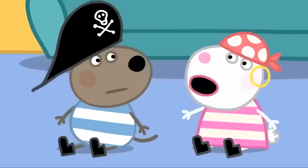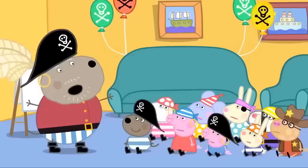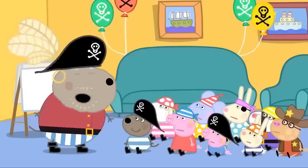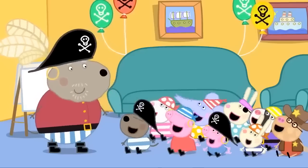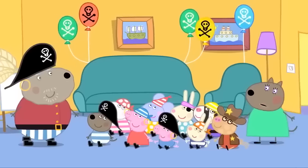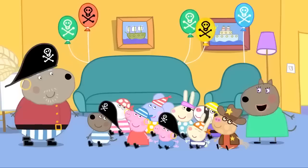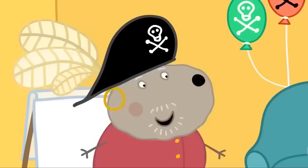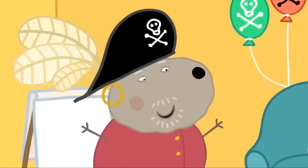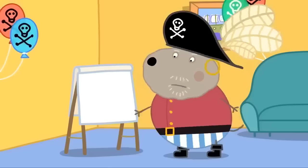Why is he talking funny? That's pirate talk. If you want to play my pirate game, say arr. Arr! Is this a dangerous game? No, Pedro. Grandad Dog has promised me it will be a very safe game. Aww. But it will be exciting. So who wants to play? Arr! Here be the plan.